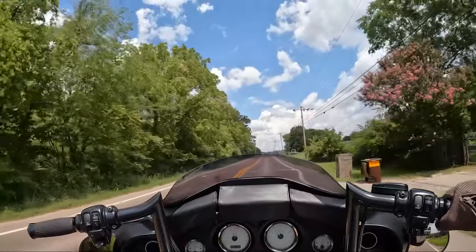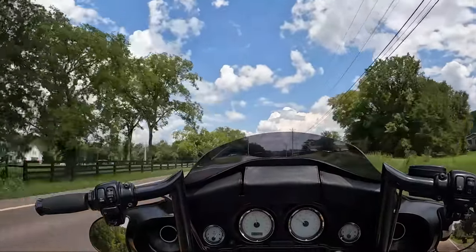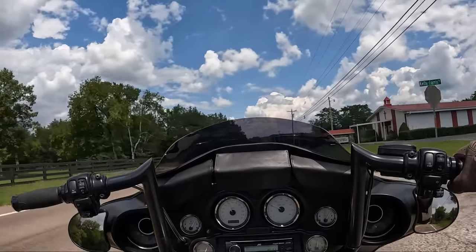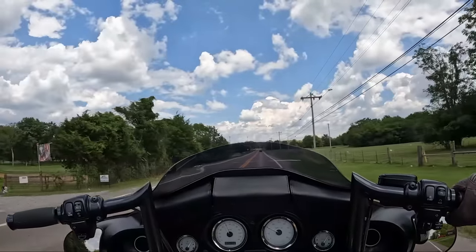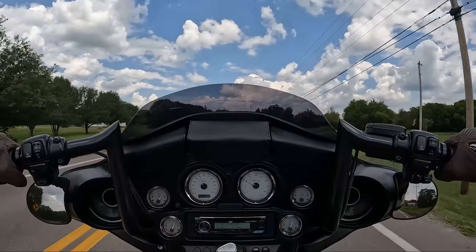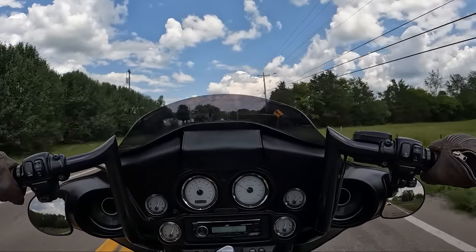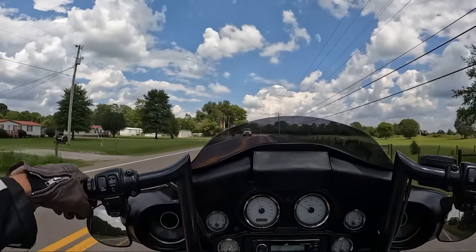So if your budget is in this range and you're thinking, I want more power, or let's say you already have a Street Glide and you want to see what it costs to get to that next power level, that's basically what it's going to be. You're looking at around $5,000 or $6,000 to hit that Stage 4. Is that worth it? You decide.